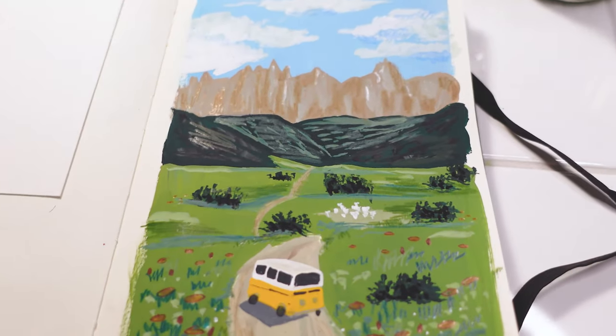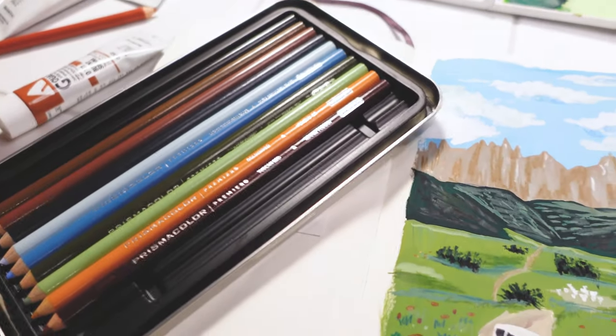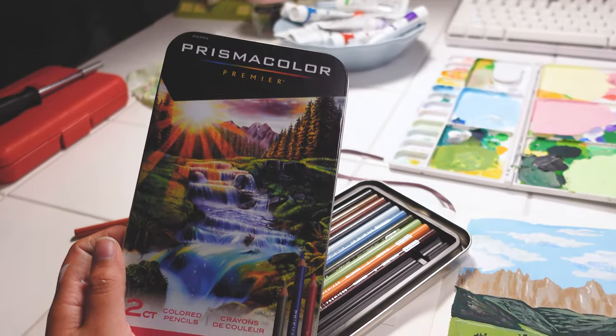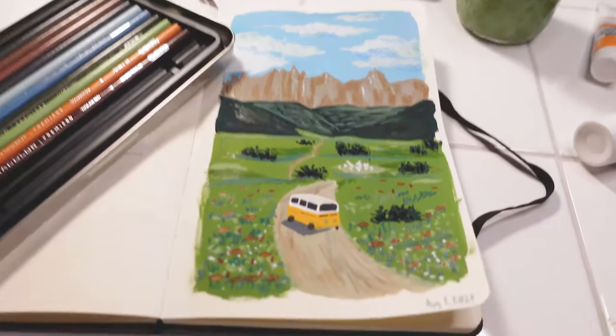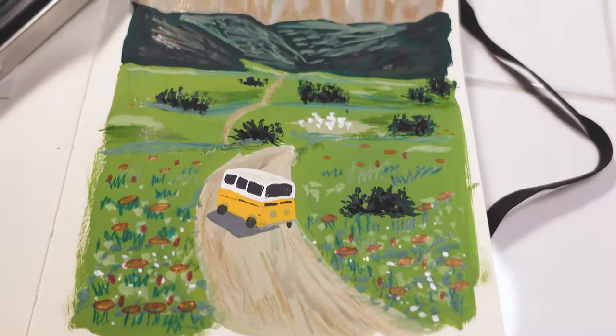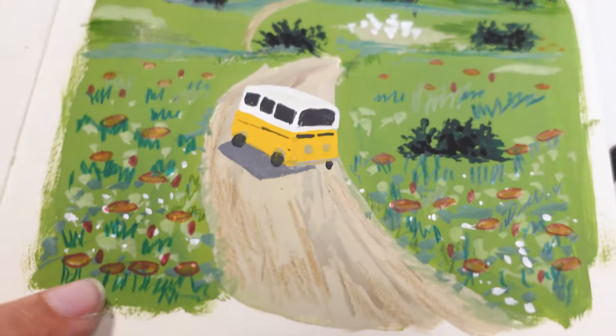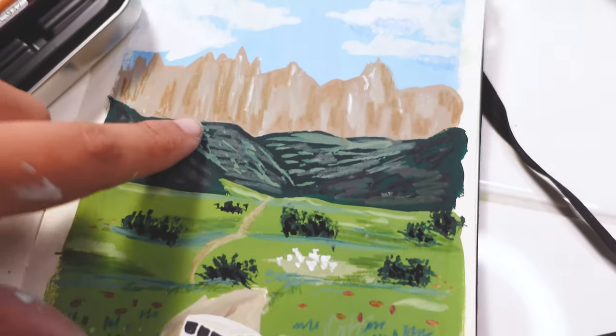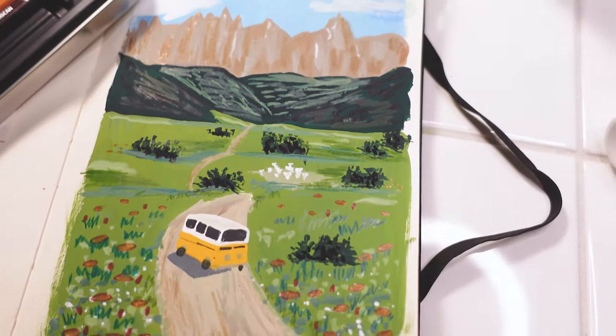I actually bought the landscape color set from Prismacolor to try out some colored pencils on top of my gouache. So I used it to make some grass and just kind of shade in everything, and I think it went really well. I have been doing just so much stuff just for the flea market and not really doing any art.